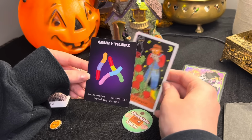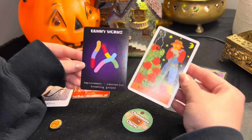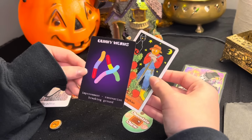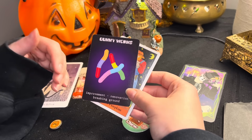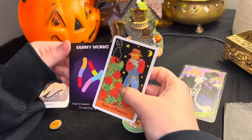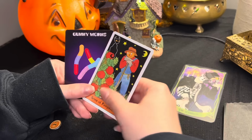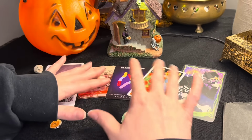Breaking ground is really interesting, and improvement, renovation. This could literally be about actual renovations you're making. So if you've been renovating, breaking ground, if you've been building a home, there's groundbreaking results with something is what I'm getting to tell you. Breaking ground, you could be seeing really encouraging results of something you've been working on. This could be a treat.